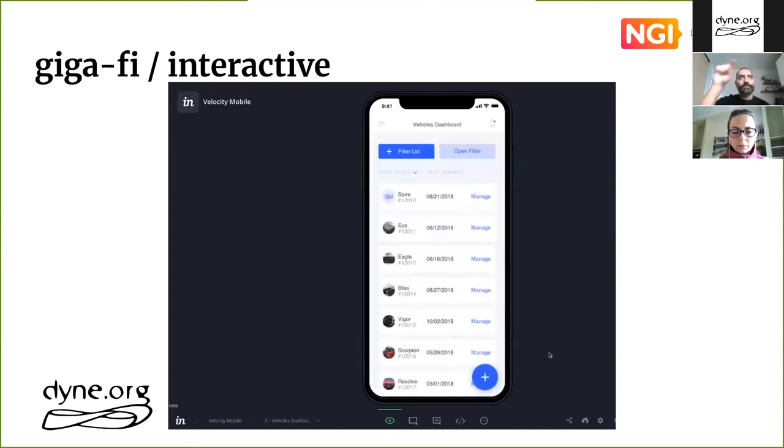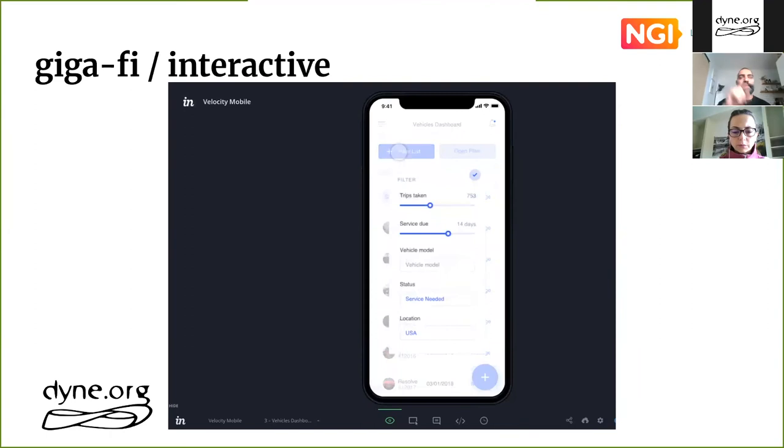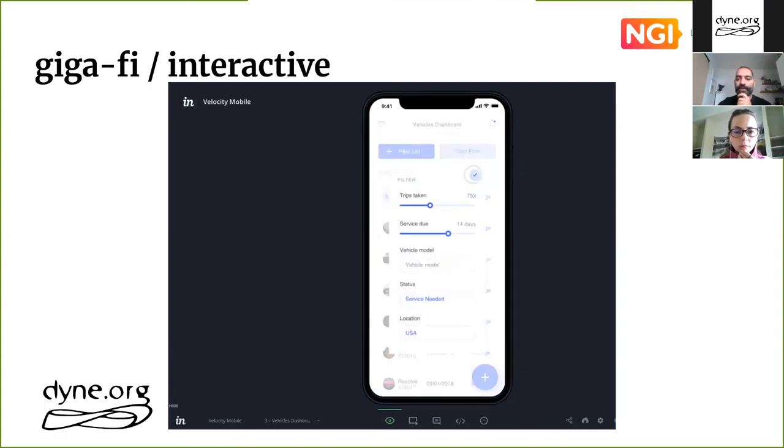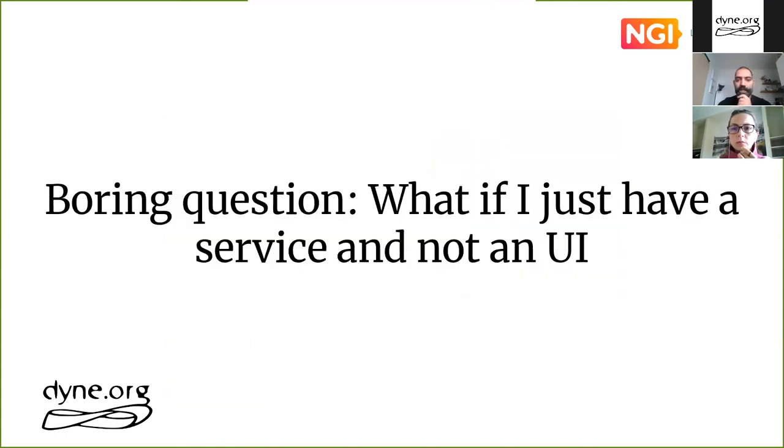You get a rectangle and say, when I click here, go to this section. And so on. It's super easy, not needed for designers to do that.